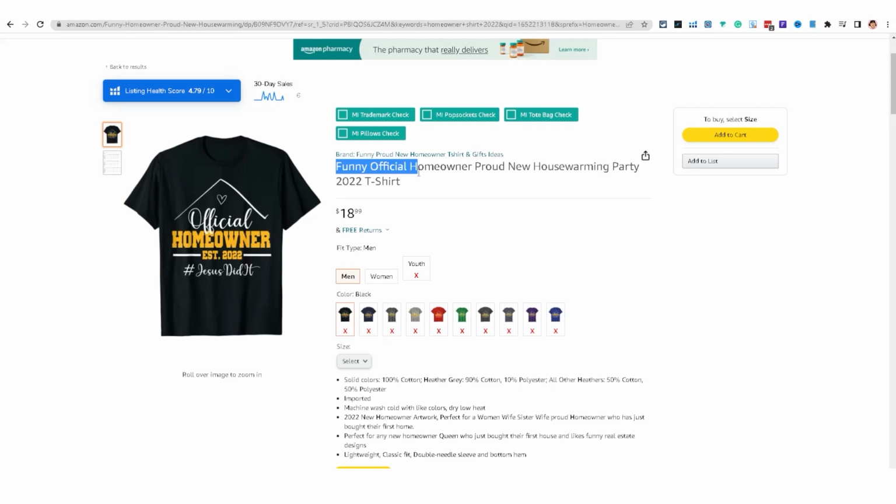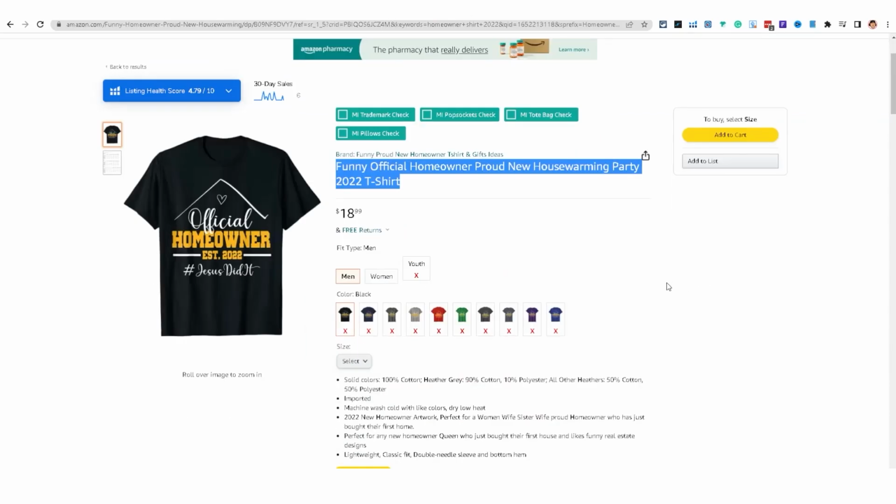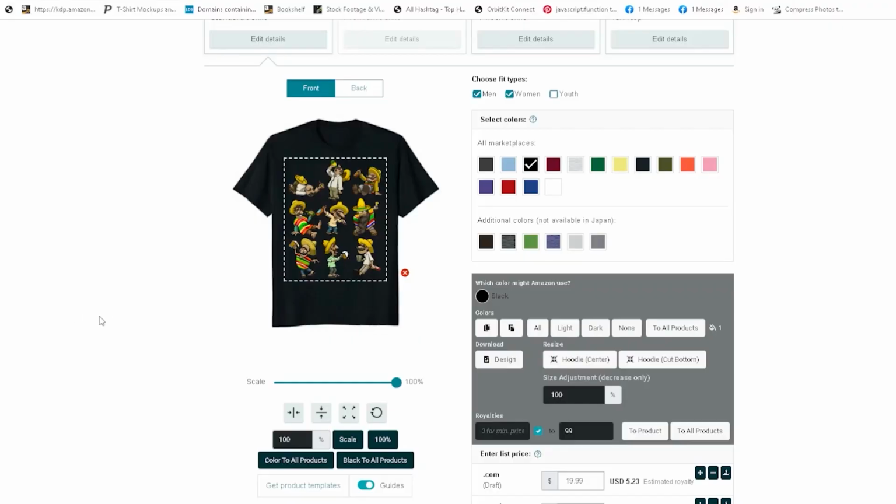Looking at it, this is the keywords that they're putting into their title, and it's popping up when we searched for homeowner shirt 22.2, right? It popped up that. So you can see how it works when you're searching for products. This is exactly how it works, and you can see what they're using, how they're using the keywords in the listing, what type of design, and all that stuff. And this is a step-by-step process, so don't get overwhelmed. Let's move on to the next part.